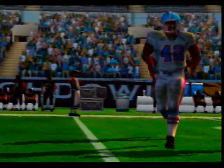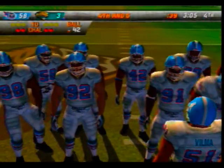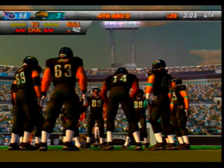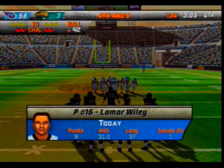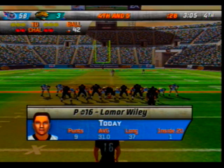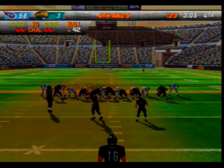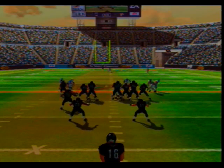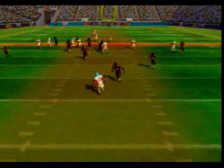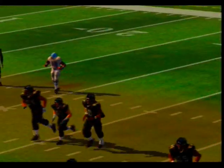Drops the interception. That was a good play turned bad play. Good because their zone defense worked well. Bad because he dropped the interception. That's one he wishes he could have back. Very solid defensive effort to force the three-and-out. From the 27-yard line, 30-yard punt, returned for a gain of 1 yard.